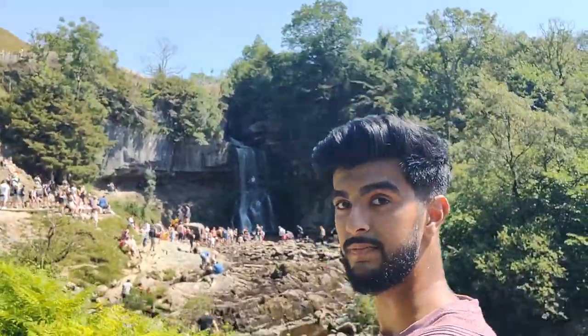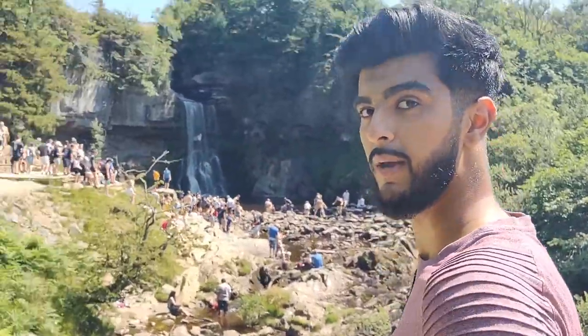Arrived to the second waterfall. It is a big one. And we'll see if we can try to get close to it. I see people swimming in it. Hopefully we can get right towards it and maybe even under it. But we'll find out. It's pretty amazing.